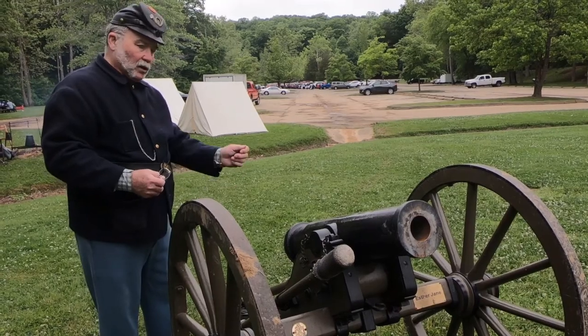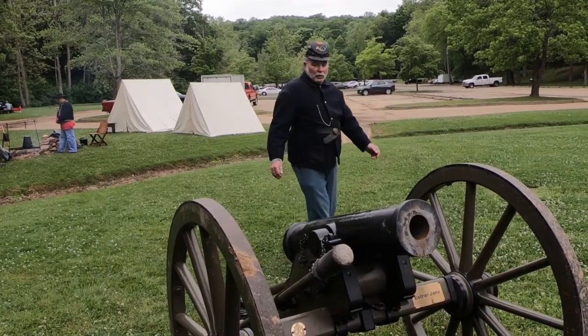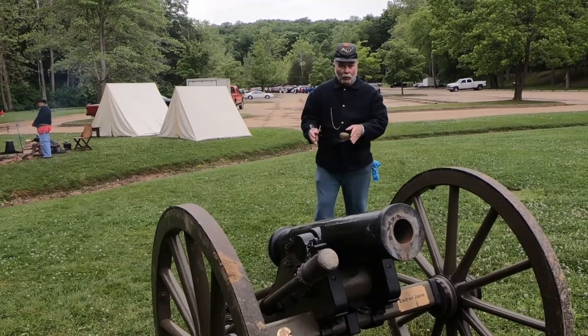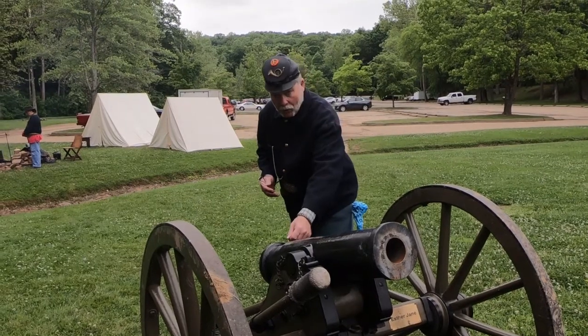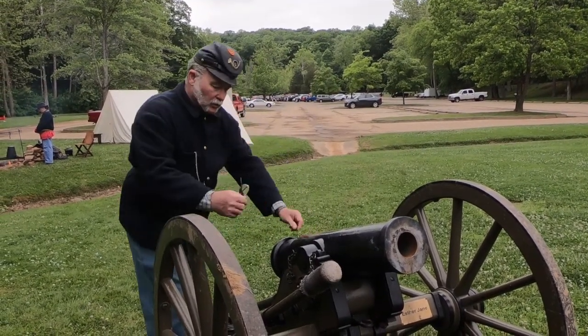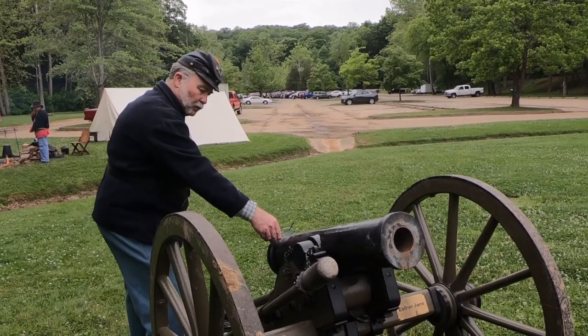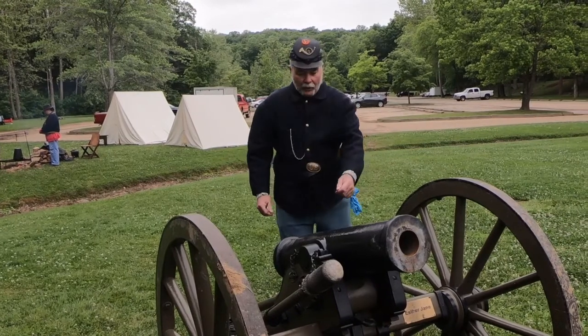He stands here holding his vent pick. The number four here comes forward, puts the primer in the hole. And come back here. Number three is over here. He'll hold that in there with that vent pick, make sure that it doesn't wiggle around. And number four hooks the lanyard to it.